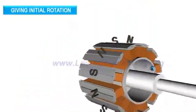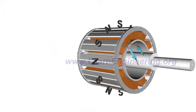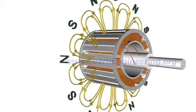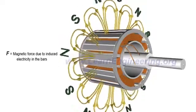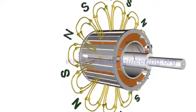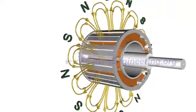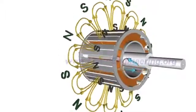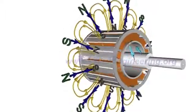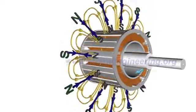To make synchronous motor self-start, a squirrel cage arrangement is cleverly fitted through pole tips. At the starting, rotor field coils are not energized, so with revolving magnetic field, electricity is induced in squirrel cage bars, and rotor starts rotating just like an induction motor. When the rotor has achieved its maximum speed, rotor field coils are energized. So as discussed earlier, poles of rotor gets locked with poles of RMF and will start rotating at synchronous speed.